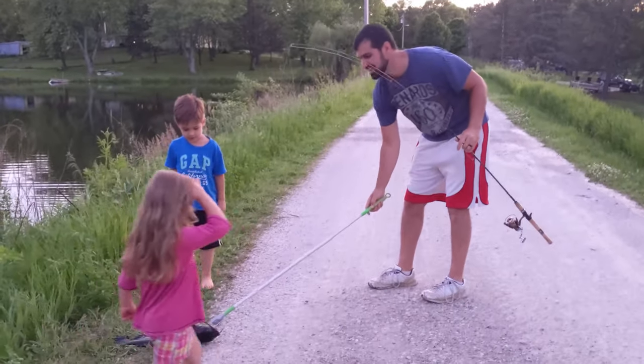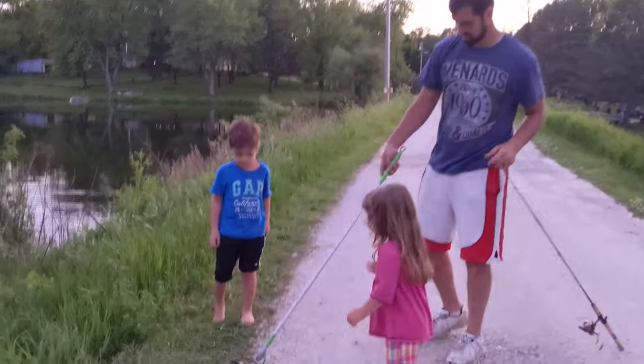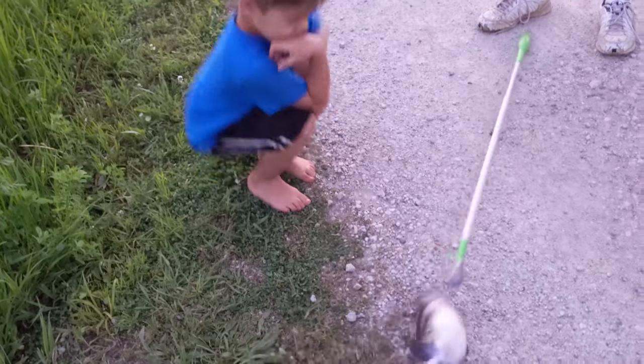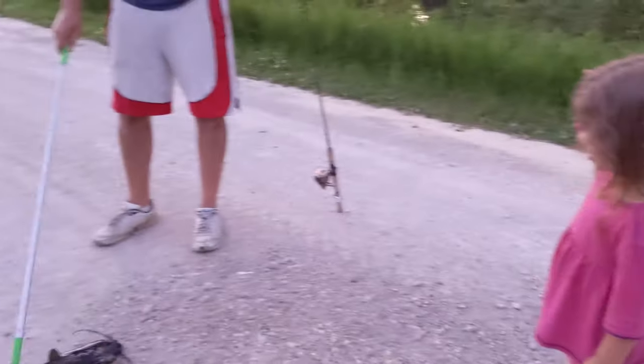An old Swiffer mop, duct tape, and a coat hanger? What's the hook part? Wow, Jordan. I'm not even sure that's the big one. It's alive? Yeah, it's still alive. Are we going to eat it? I think so. Sure.